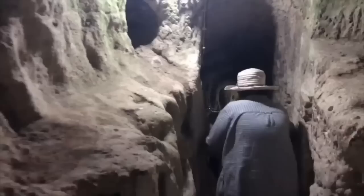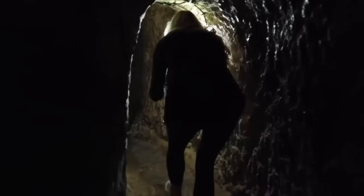The idea that they would have torches is highly unlikely as well, because the ventilation is there, but it's not extensive. So you would have all sorts of soot building up on the ceilings, and people would be choking without being able to breathe properly. There are supposedly hundreds of other underground cities in Turkey as well, but this one is the largest and deepest.